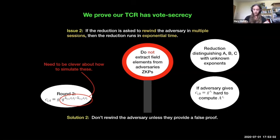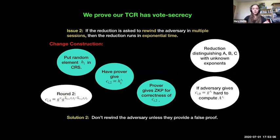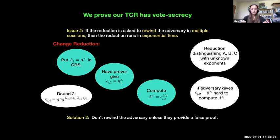So we don't do this. What we instead do is we put an extra element in our common reference string. And so this is a change of construction. We additionally have the prover give this random element to the power of its secret, and a proof of correctness so that it can't cheat. Then in the reduction, the simulator does actually have the extra information that it needs. Sure, it doesn't have x, but it has a to the power of x_i, and it has this for every single output the adversary gives. So it's able to compute the linear combination of these values that it needs in order to simulate c_i.